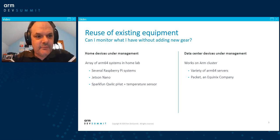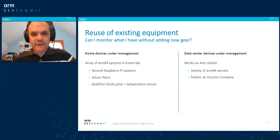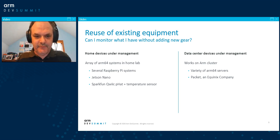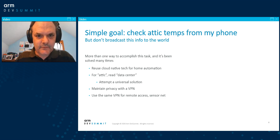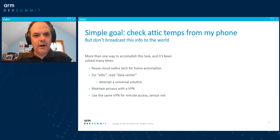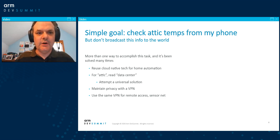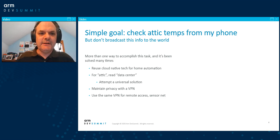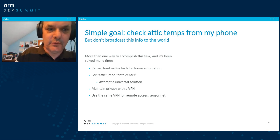And then I've got access through Packet to equipment in data centers, a variety of ARM64 servers that are part of the Works on Arm project that I run at Packet. So there's a variety of things to test out, and that's what I did. I didn't need a big budget for new equipment to do this. Stated simply, a goal is to be able to check the attic temperatures from my phone, but not to share any of this information with the world.